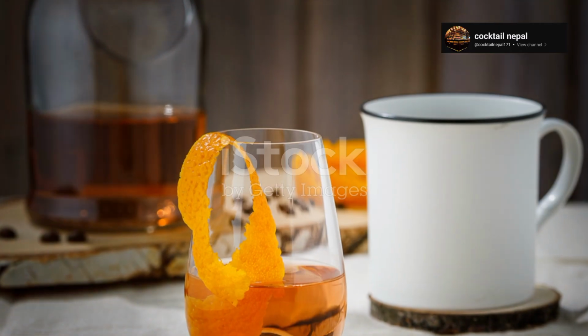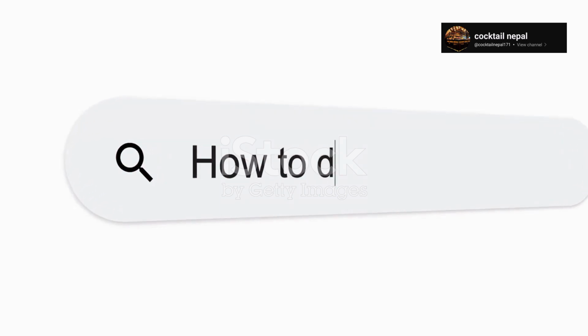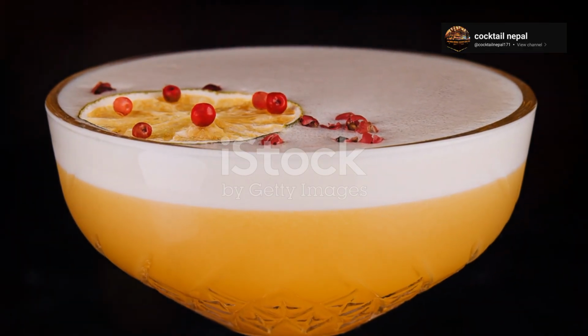Next, the nose. Give it a gentle sniff. You might pick up notes of vanilla, caramel, fruits, or spices. Don't rush this part, savor the aroma.